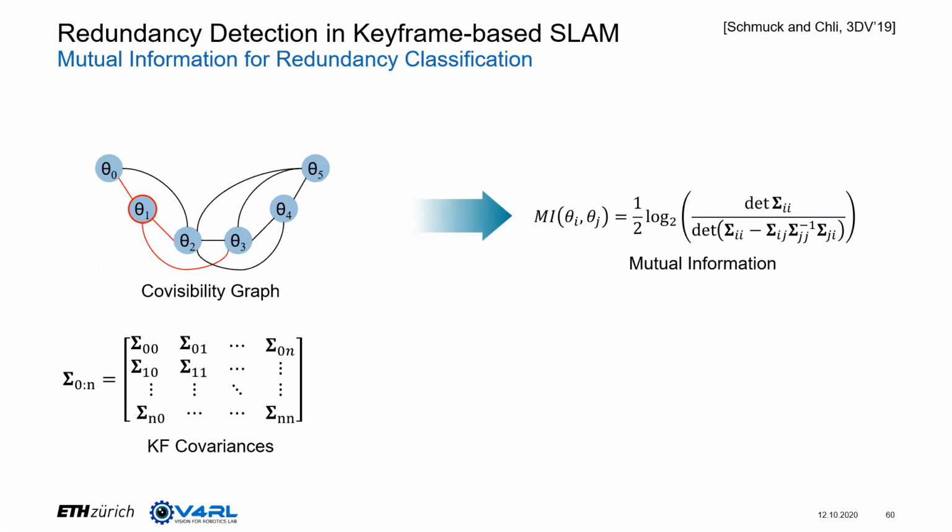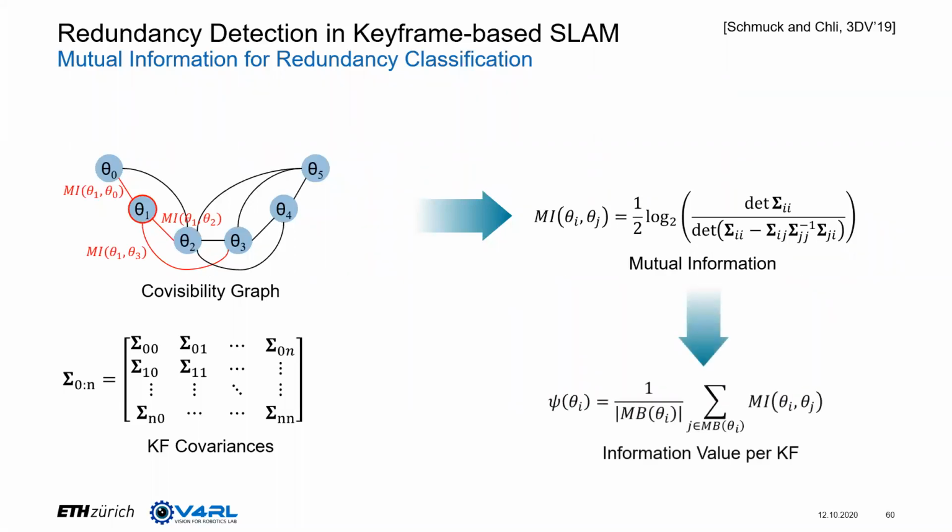So the idea of mutual information in simple words is basically, if we have a high mutual information between, for example, two keyframes, this means if we know the pose of one keyframe, we more or less know also exactly the pose of the other keyframe. While if this value is low, then one keyframe does not tell us much about the other one. And what we do here is, for all the neighbors of a keyframe, we calculate this value, we sum it up and average it, and this gives us a measure for how much information this specific keyframe adds to its neighbors in the graph.